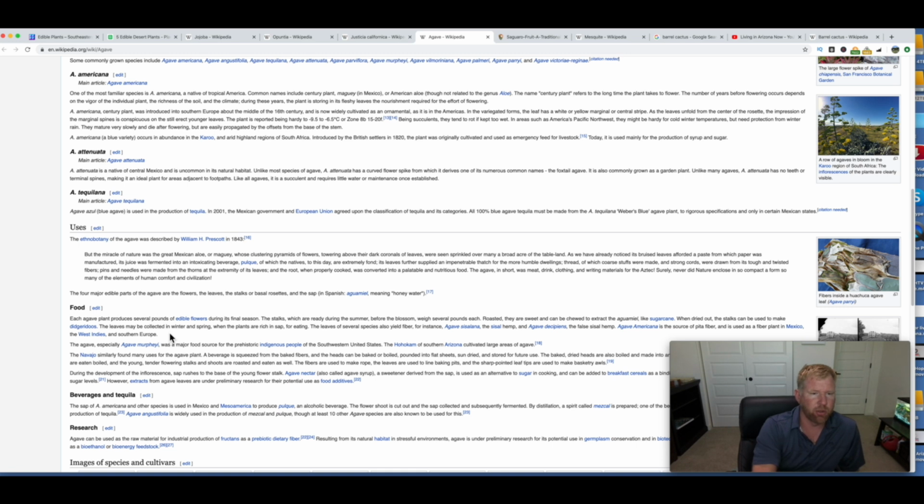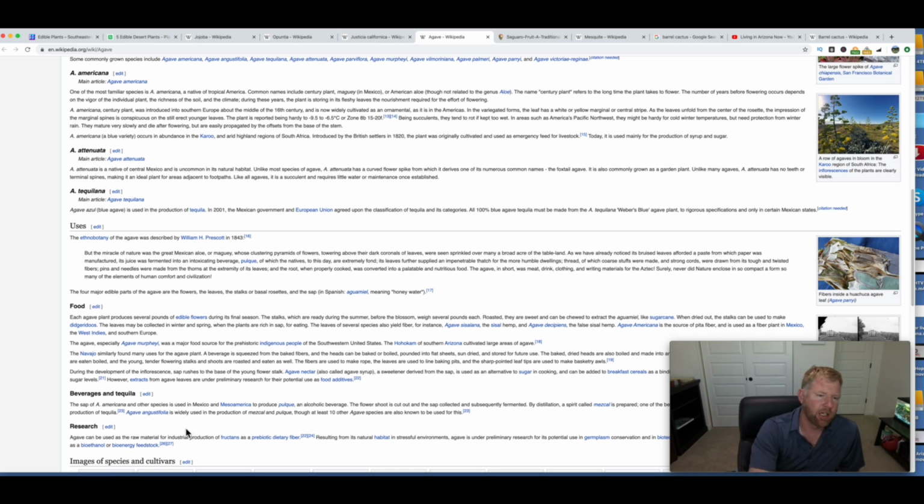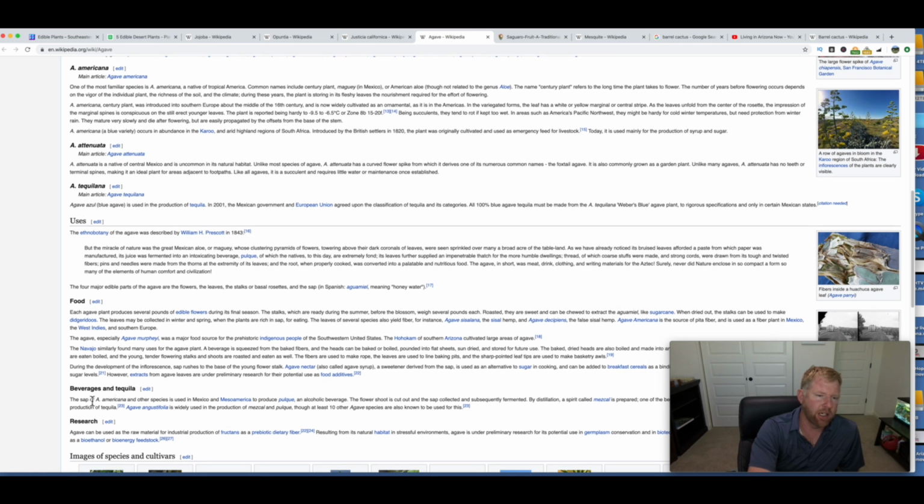Some people also put it on their sunburns, if it's an aloe vera or an agave. You have these things like beverages in tequila, so they make agave tequila. I think that's what Patron is, right? So that's Mesoamerica to produce pulque, an alcoholic beverage. The flower shoot is cut out of the sap, collected and subsequently fermented. By distillation, a spirit called mezcal is prepared. You guys have maybe heard of, I'm not going to get into it, but there's this spirit that some will call mezcalito.